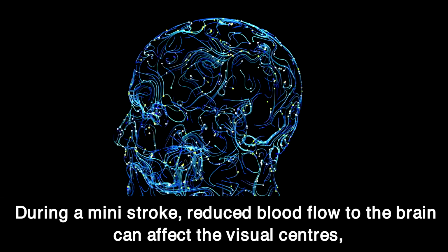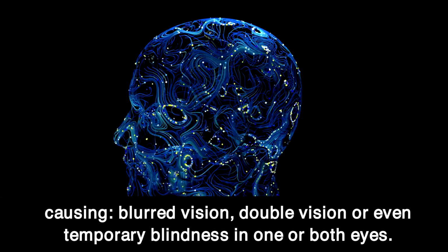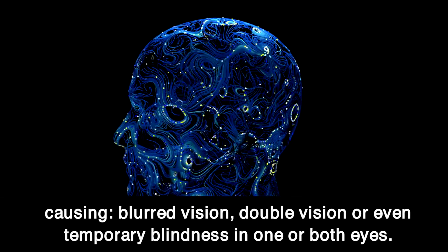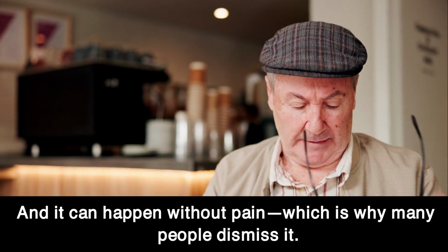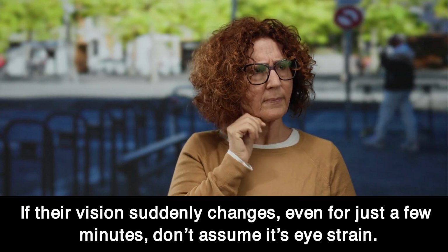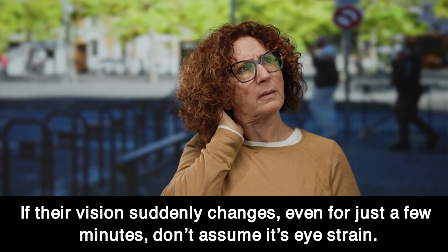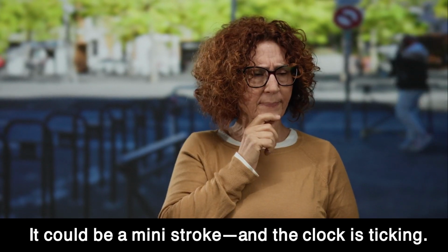During a mini-stroke, reduced blood flow to the brain can affect the visual centers, causing blurred vision, double vision, or even temporary blindness in one or both eyes. And it can happen without pain, which is why many people dismiss it. If their vision suddenly changes, even for just a few minutes, don't assume it's eye strain. It could be a mini-stroke, and the clock is ticking.